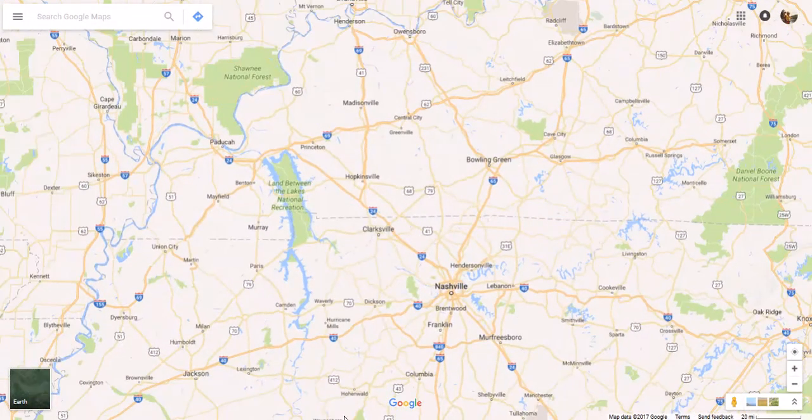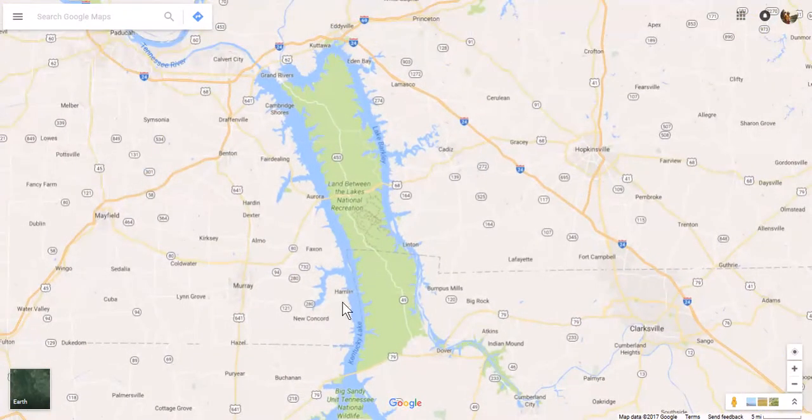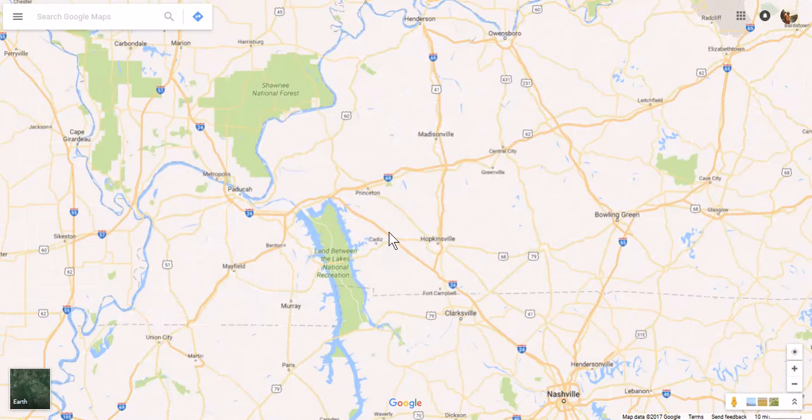And so here's the Tennessee River, another area which has been dammed to create the Land Between the Lakes. You got Kentucky Lake and Lake Barkley. I've been to a bachelor party there. Spent a week there. Don't really recall too much from that.